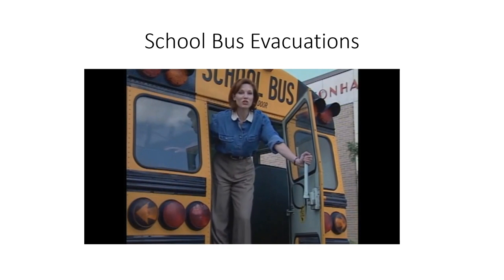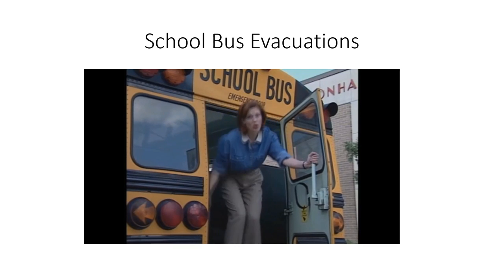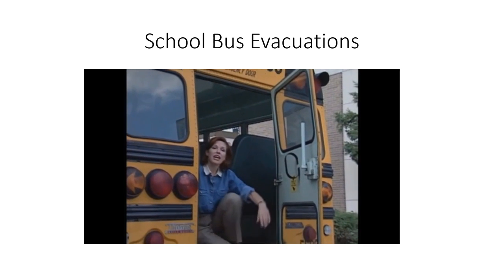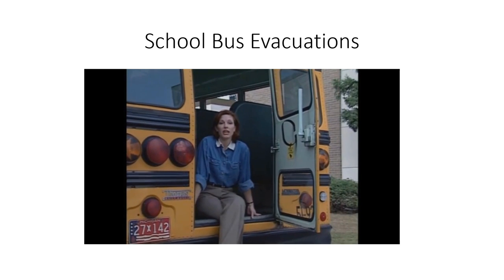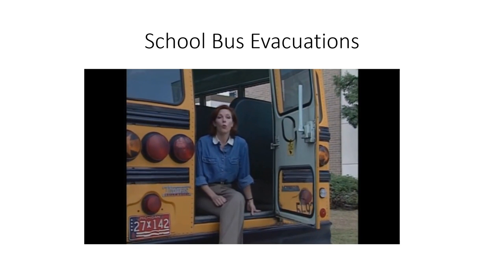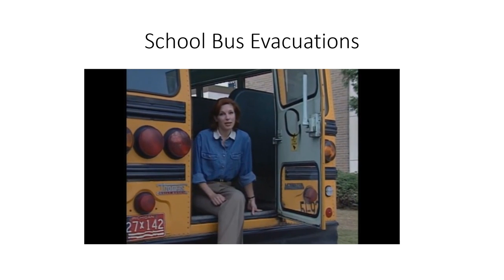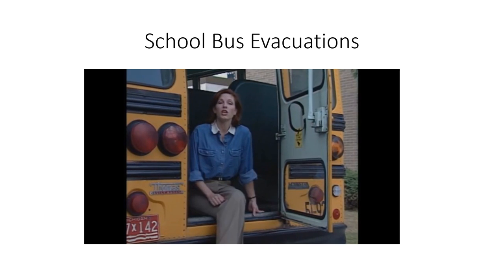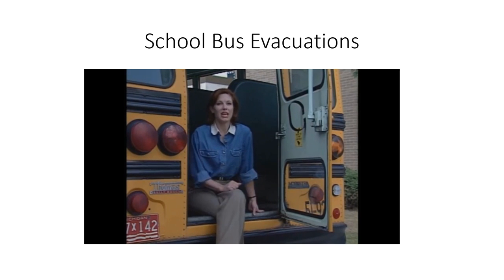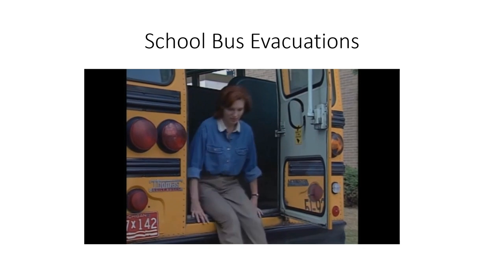Now, what about the question of speed? How fast do you need to evacuate? Well, you don't want to rush. That invites accident and injury. But having said that, you and your kids have to learn how to get out as quickly as possible while maintaining safety. Remember that while many evacuations may be controlled, you have no control over a fire or approaching train. You may have 2 minutes or less to empty your bus and get your kids to safety. Something to think about as you plan for and practice your evacuations.